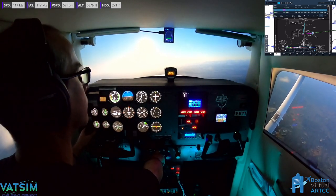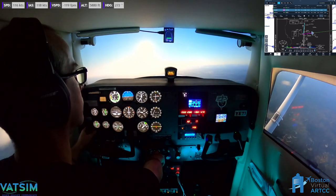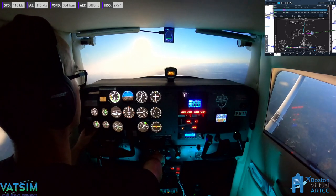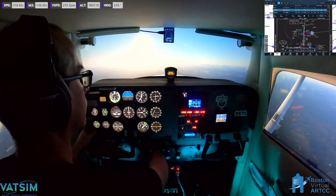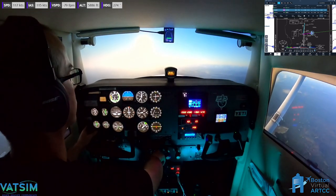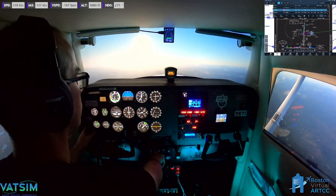Boston, good evening, Jet 524, flight level 285, descending 270. 524, Boston Center, good evening. When you level at flight level 270, maintain 280 knots for spacing. Doing 270, 280 on speed, 524.